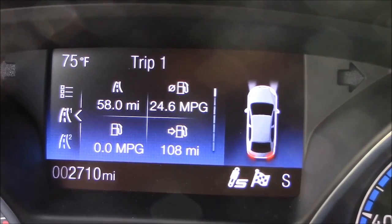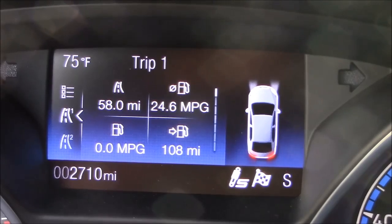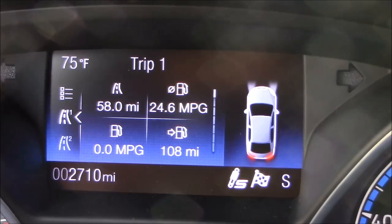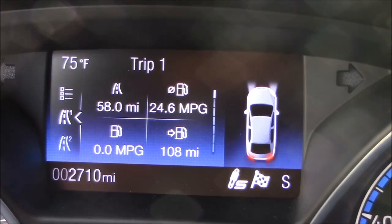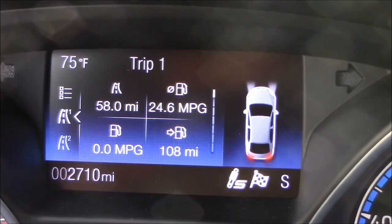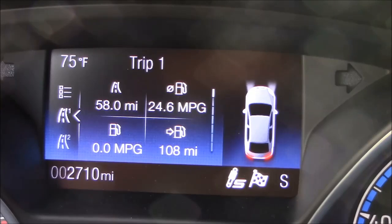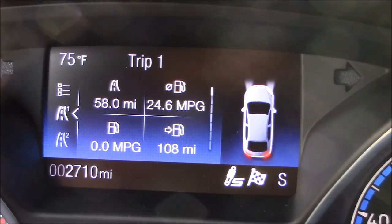Okay, for those of you interested in the maximum fuel economy, I showed some discipline and kept it under 75 miles per hour, kept my foot off the gas, babied it, and in 58 miles, 24.6 mpg. I think that's the best we're going to see off this car.